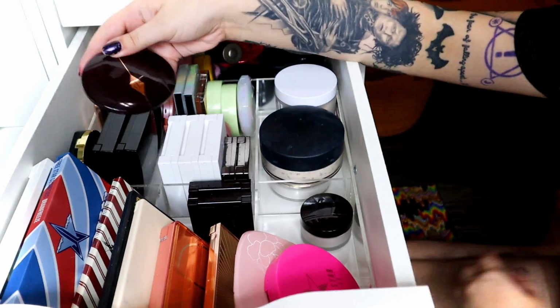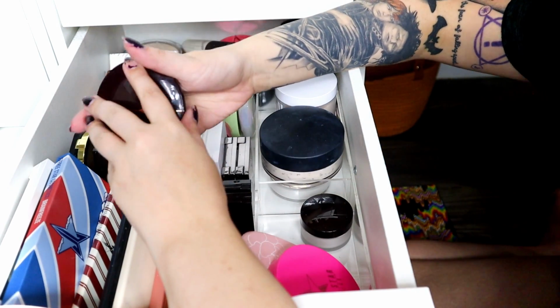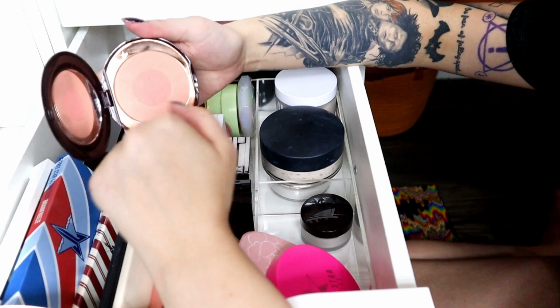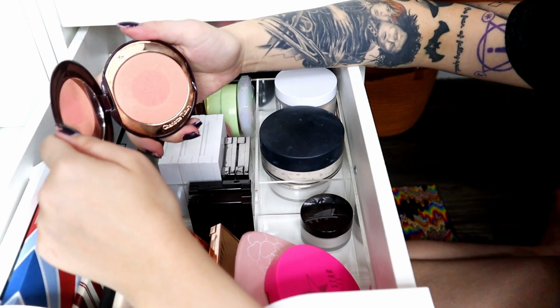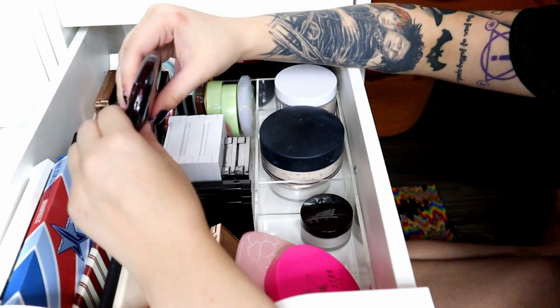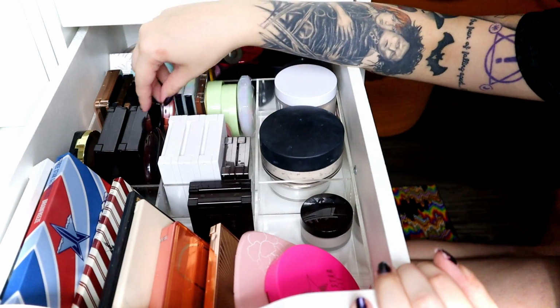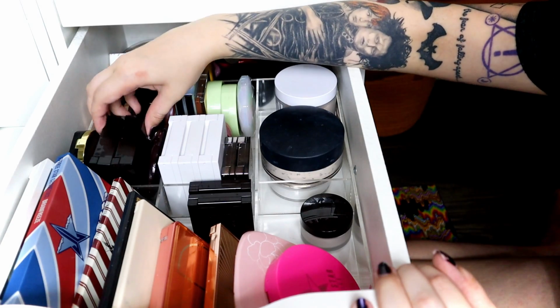Next up, we have a Charlotte Tilbury blush. This one is in Cheek to Chic. It's a very subtle blush, but I do like it. It kind of looks like a boob, but it's very subtle. I haven't used it in a little bit just because I've been using these Laura Mercier ones so much, but I do enjoy it, so I'm gonna keep that.